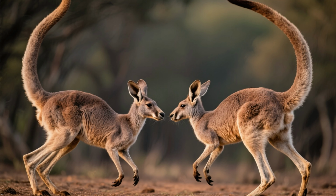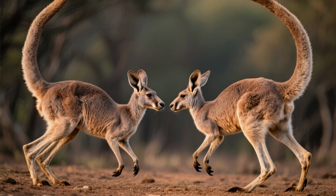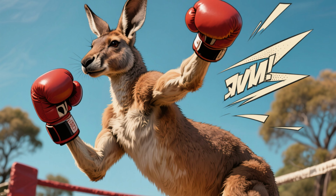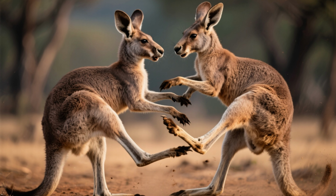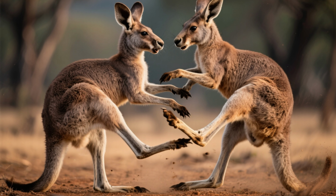But the tail truly shines during conflict. You've probably seen the famous image of the boxing kangaroo. This isn't just a meme. It's a terrifying fighting technique.